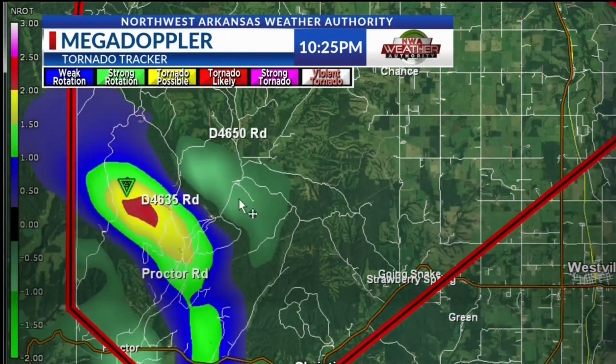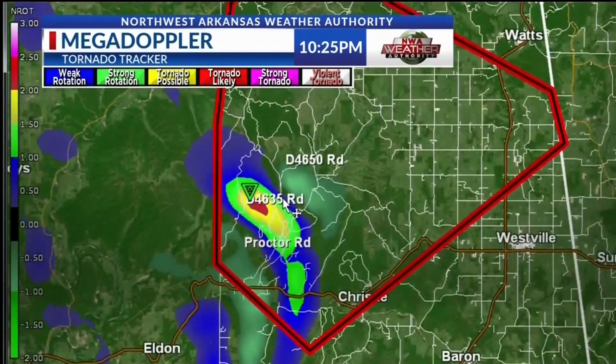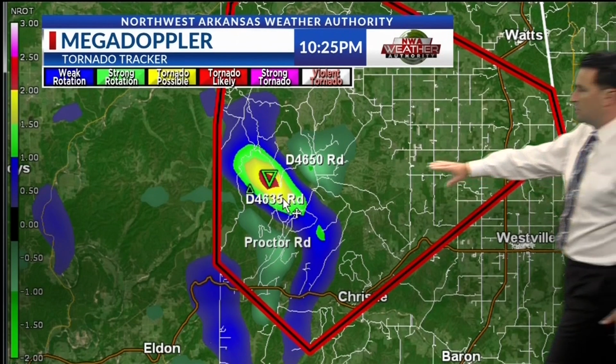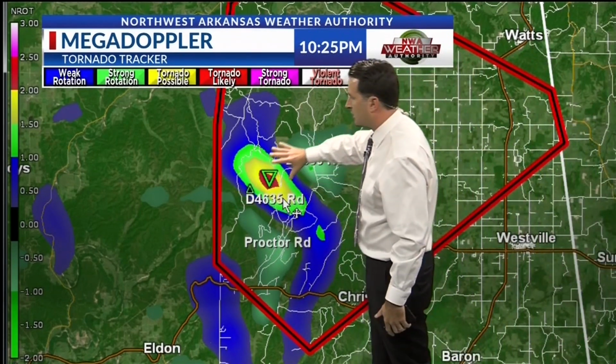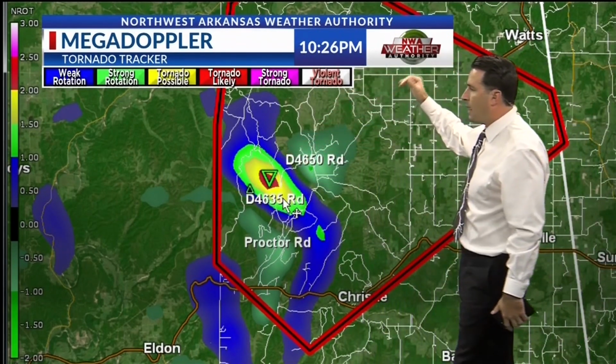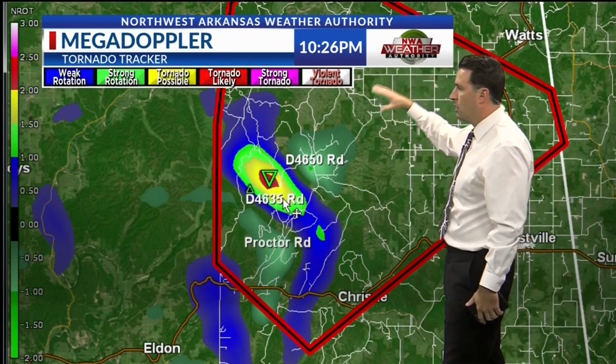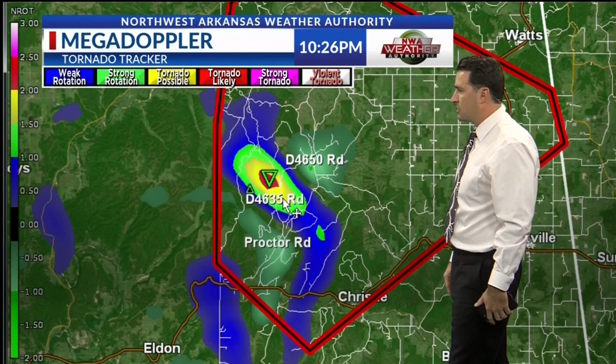We had a different source up that I didn't switch over. But there's the circulation, still very intense, still very strong. And so it's moving literally northeast, and it's going to be moving into a heavily populated area where you see more roads, more businesses, more buildings that could potentially be hit.